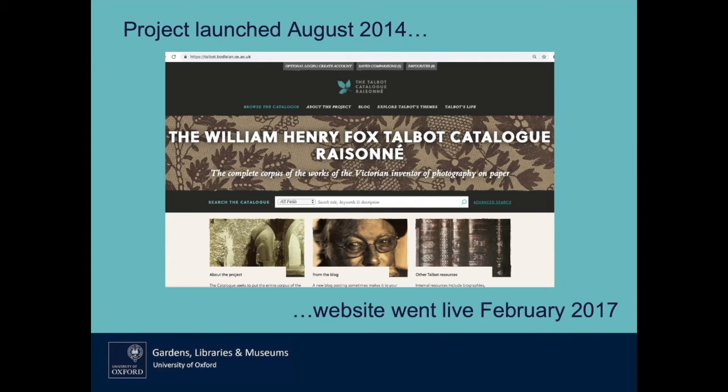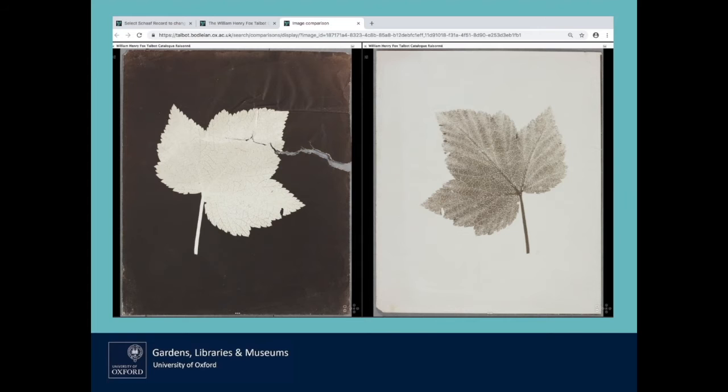Talbot, in case you're not familiar with his work, is a photographic pioneer. He was born in 1800, died in 1877. He's best known perhaps for coming up with what was essentially the photographic negative from which multiple positive prints could be generated. And really until digital photography came along in the late 1990s, that was at the core of photography. That essential idea didn't really change until digital came and swept it all away.